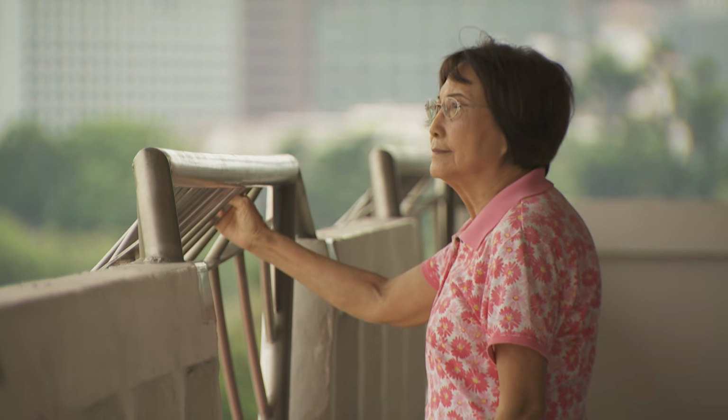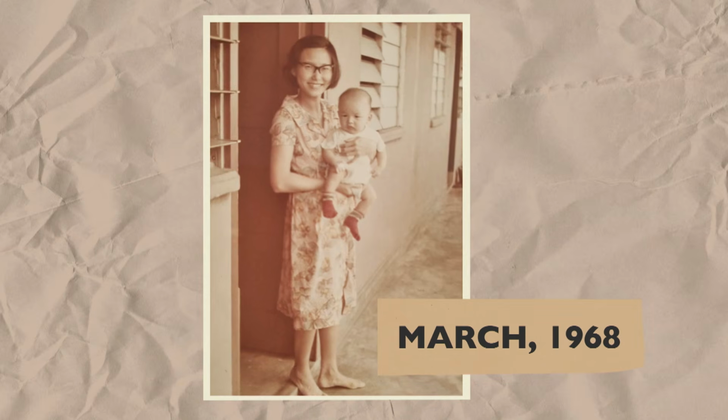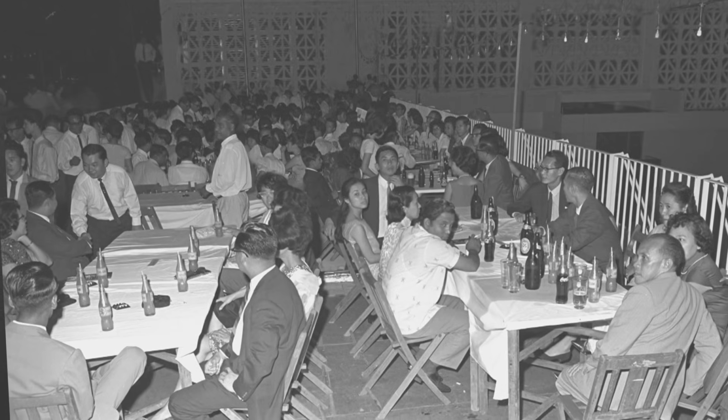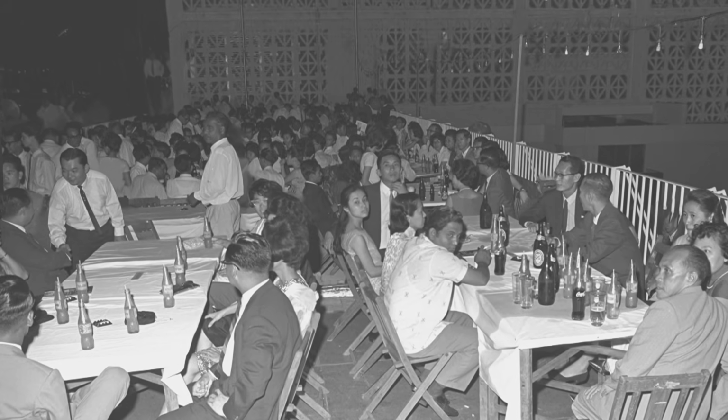I lived here for almost 57 years, from October 1965 up till now. In the 1960s, there was a recreation club upstairs. They had parties upstairs in the evening, and they made a lot of noise because I heard people running up and down, and they were drinking up there, and they were singing.